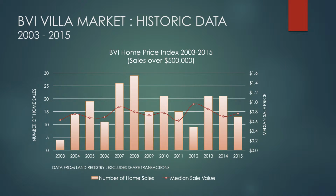The data goes from 2003 all the way to 2015, and it really does show a fairly good trajectory going all the way up to 2008. I did mention that 2006 was really the height of the market. You may wonder why 2006 has gone down. I'll come back to that. But at the time it was taking around about 18 months to get sales through with the landholding licenses, the sales that were closing in 2008 were really the ones that were being put into contract back in 2006, 2007.